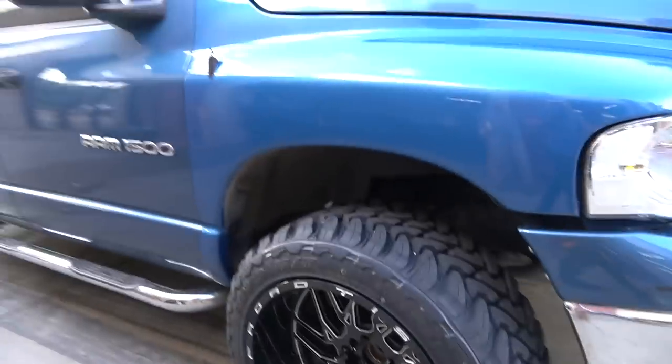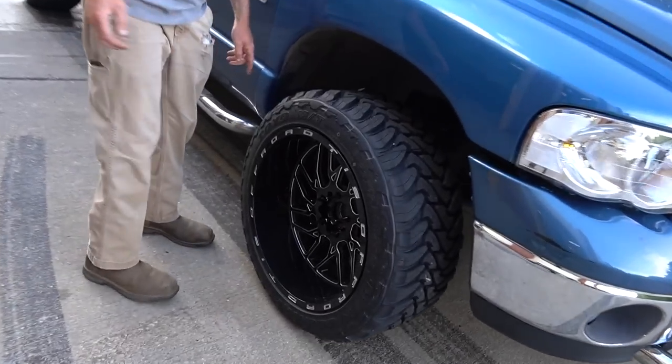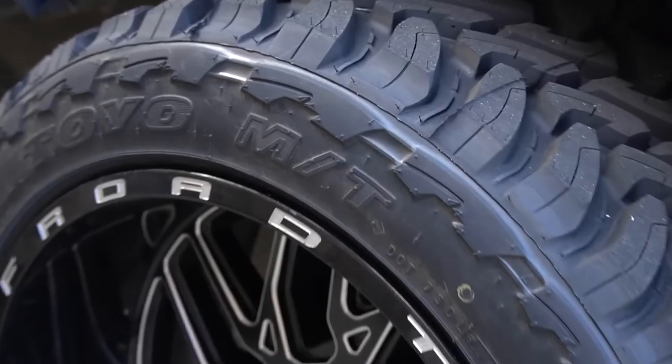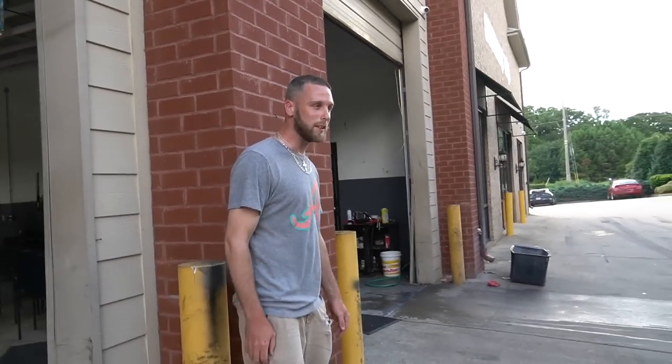Hey, my guy's got Toyos though, so I'm rocking with it. You know what I'm saying? No, they don't understand. Nittos and Toyos. Zoom in. What does that stand for? M-T. Mud tire, baby. Ain't no all terrain. I'm going straight in the mud. Mud tire. You know what I'm saying? Straight out of the mud. That's where you got to get it.